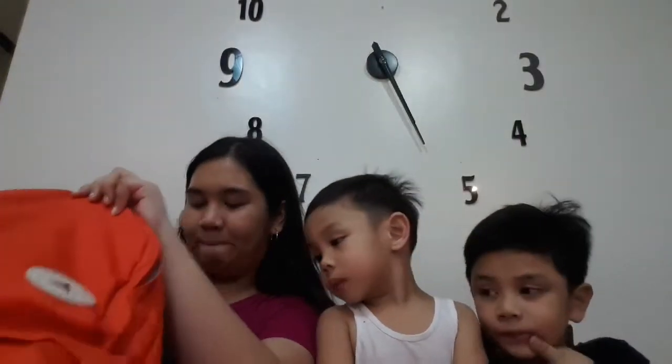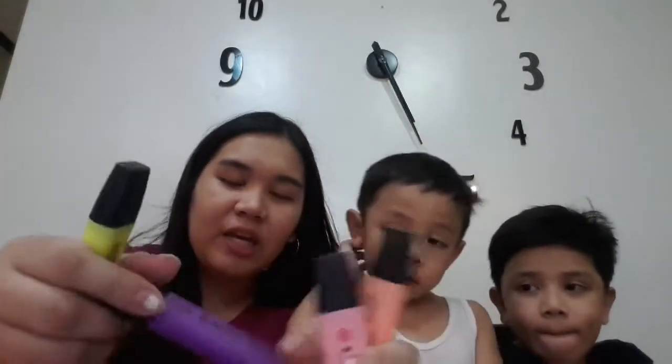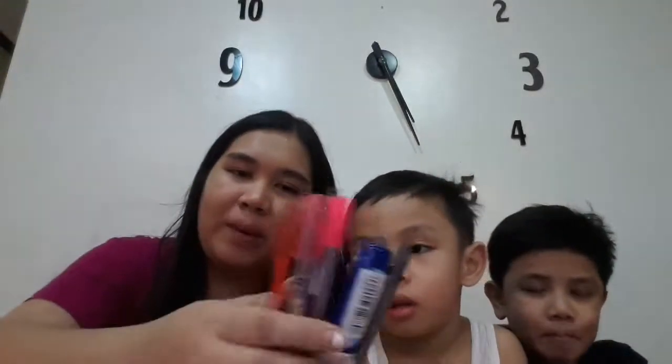Tapos, pencil case. Ito, luma ko na to eh. Pinakita ko na lang sa inyo nasa loob, kasi bago yung mga nasa loob nito. Of course, guys, hindi mawawala ang highlighters. I got two in pastel colors, and two in neon colors. Yes, very important highlighters. Pang-highlight ng mga important details sa paper natin. And of course, my ball pens. Konti pa lang ng ball pens. Ayan pa lang siya.